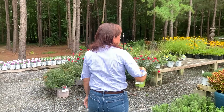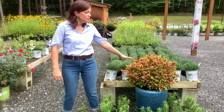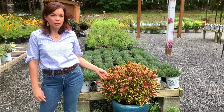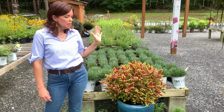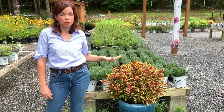Let me show you just a real quick thing, and then we're going to kind of move on. This is apple brandy Coleus. If you've been around me for more than a hot second, you know how much I love Coleus. It is just a fantastic plant that can bring you such interest to your garden. Doesn't have to have blooms or flowers on it.